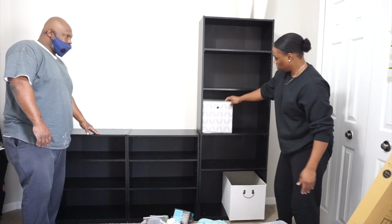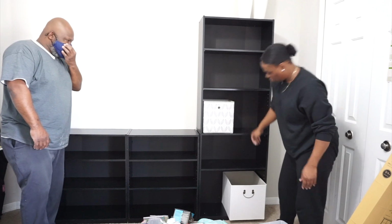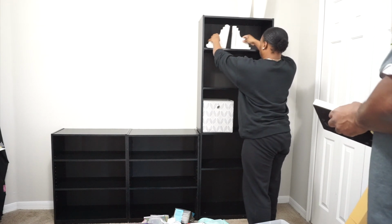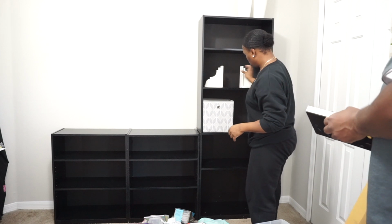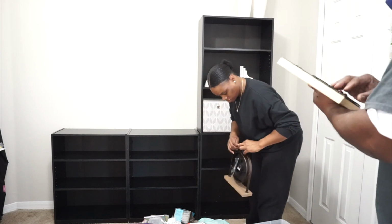So tip number 2 is to use these collapsible storage bins. These are perfect for hiding clutter, hiding paper, or just things that may not go with your design aesthetic. Use these to keep things tucked away and to always keep your space looking nice and neat.